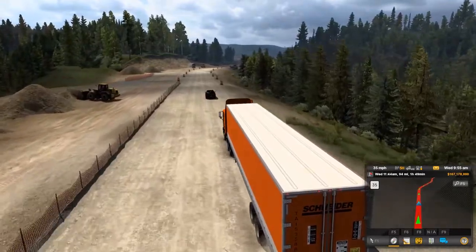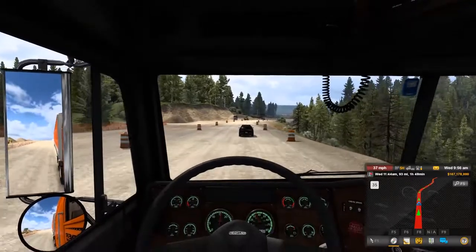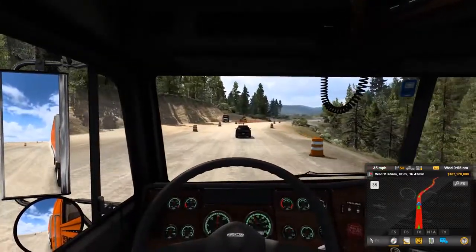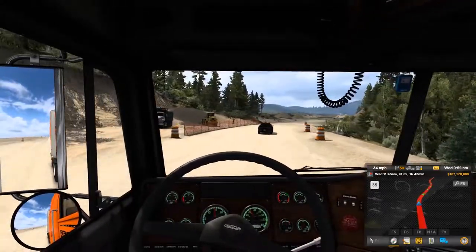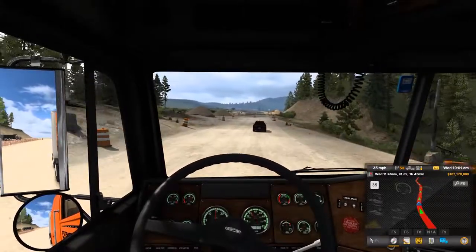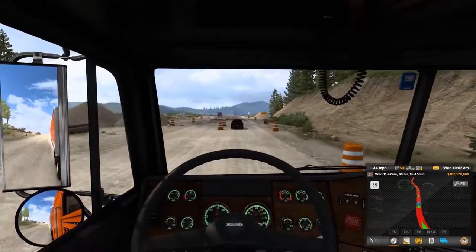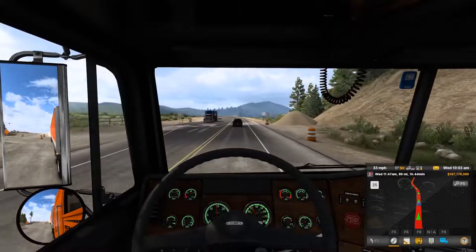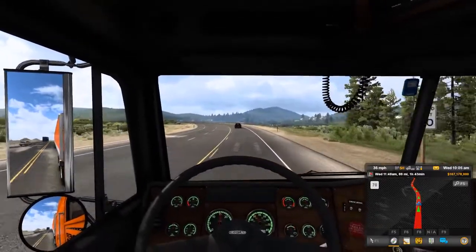This guy passing us. What the heck? Oh, it's a cop. Never mind. Watch our speed here. There we go. Now we're out of it. Nice. All right. Yeah, that was jostling my wheel like crazy.